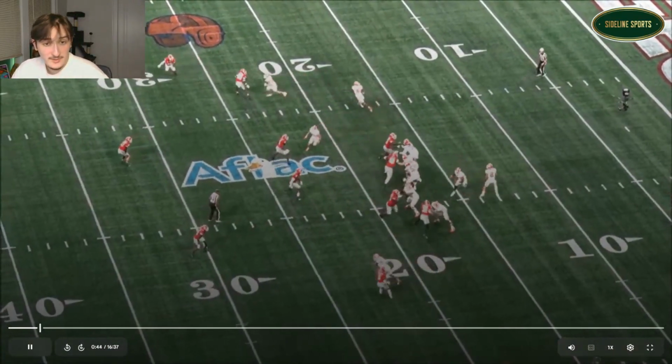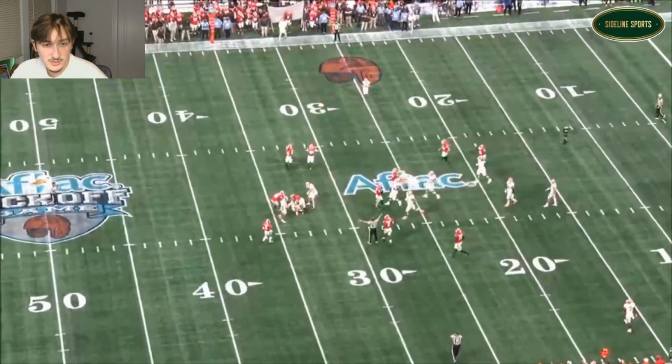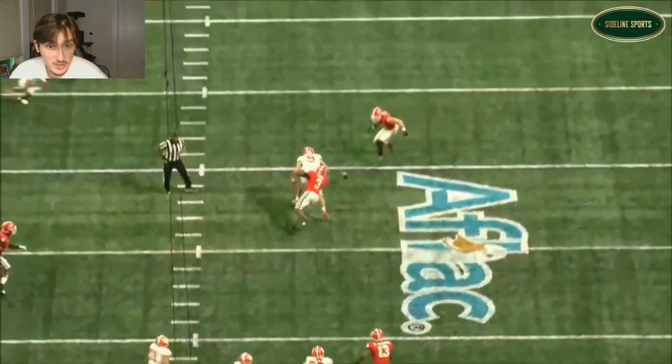It's a bad one right here. He does have reliable hands. I think he just tried to turn upfield a bit too early, and it resulted in one of those dreaded concentration drops.